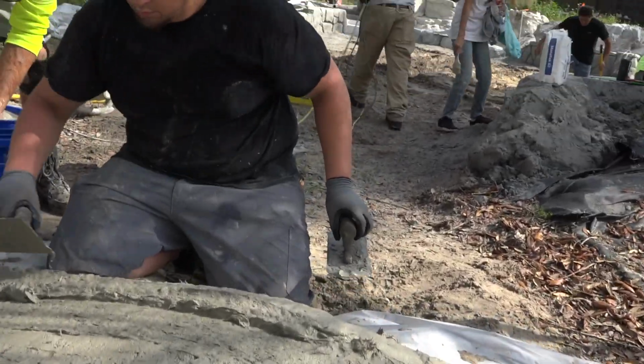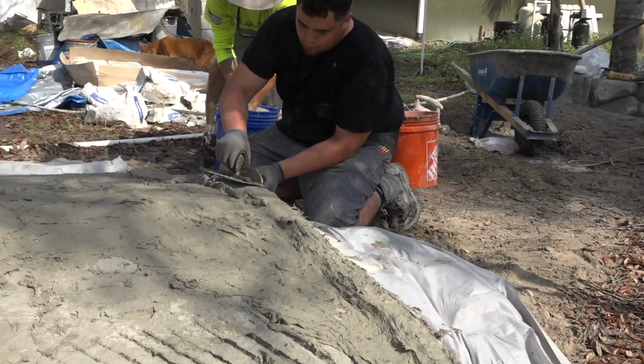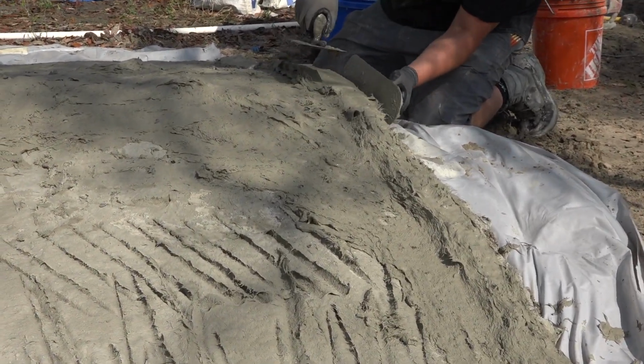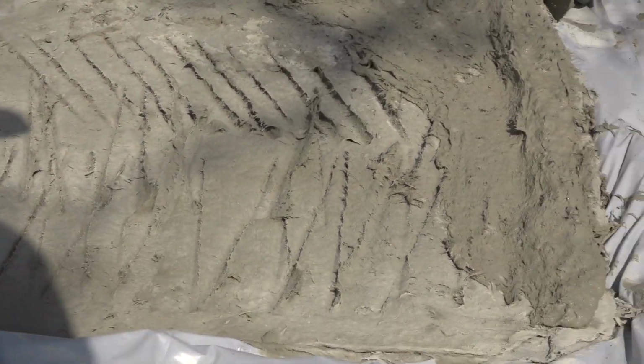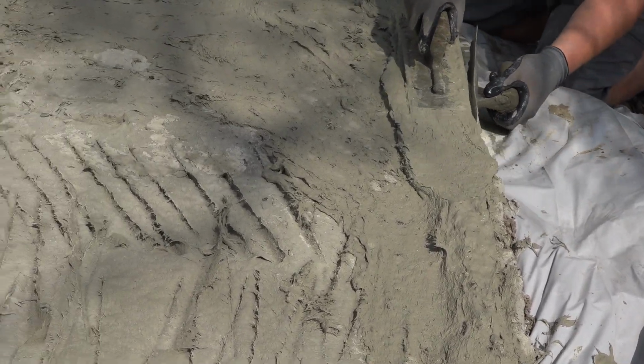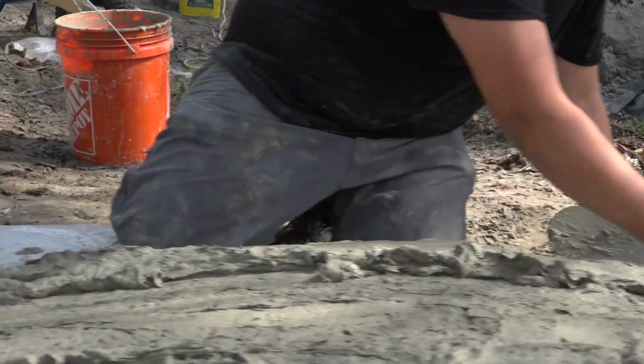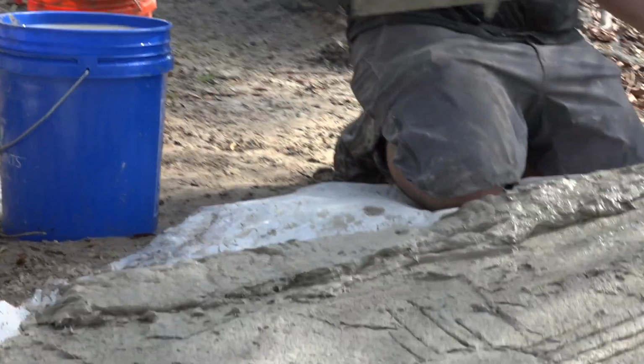So you can see the extrusion they're putting on the edge there. See the scratch marks that he has on there? It's kind of doing a little scarifying so that it'll grab the concrete when we put the truck mix inside there on top of it. Like Ruffles has ridges.